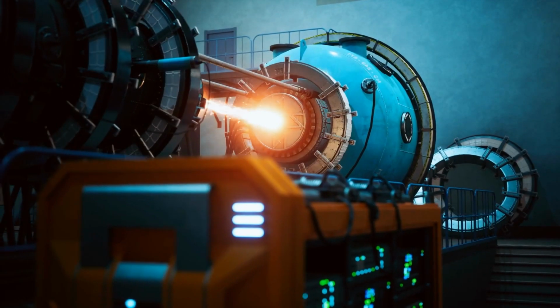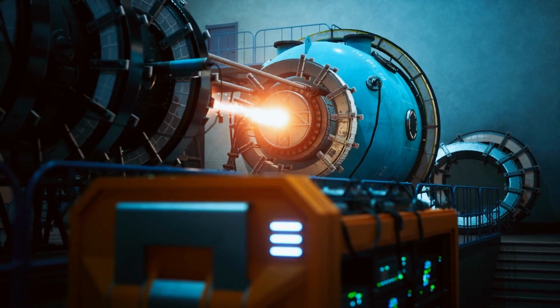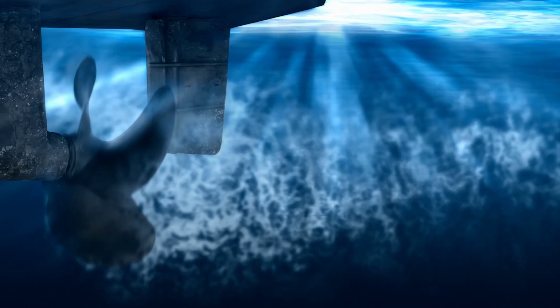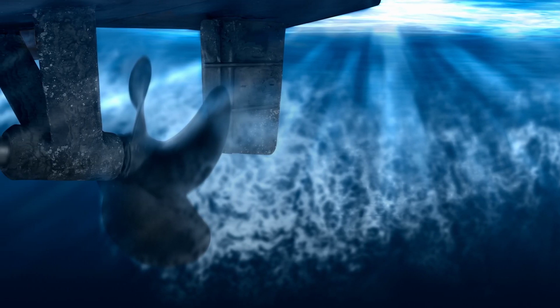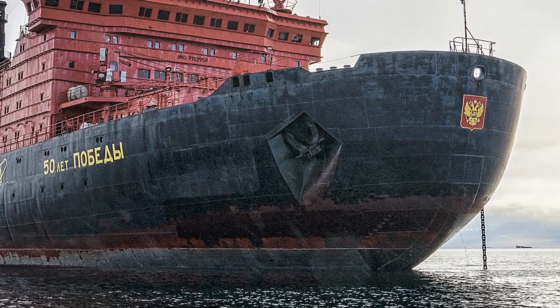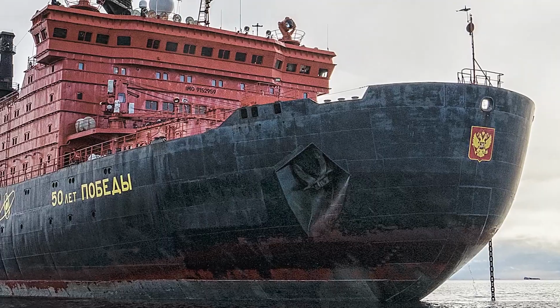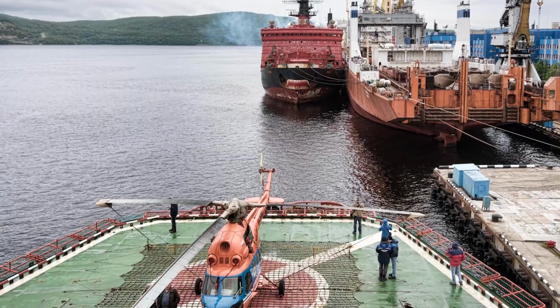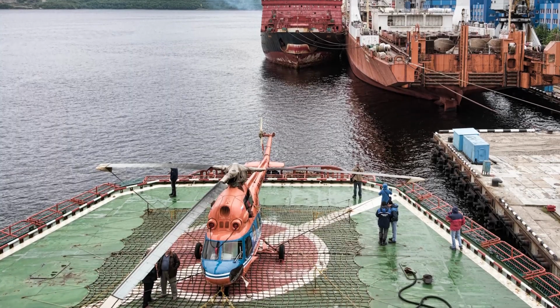The ship is outfitted with 2 nuclear reactors that offer a total power of 342 megawatts. It has 3 propellers that can generate speeds of up to 21 knots, 24 miles per hour. The ship holds a crew of 140 and can accommodate up to 128 passengers. The ship also has a helipad and hangar meant for 1 helicopter.